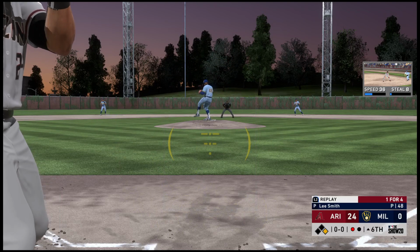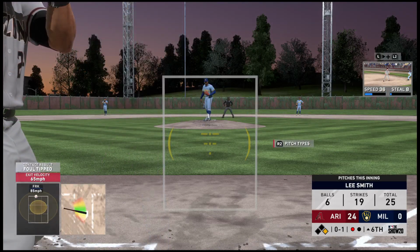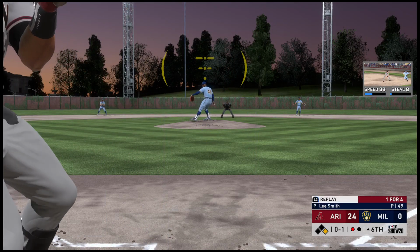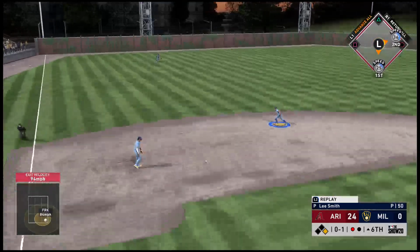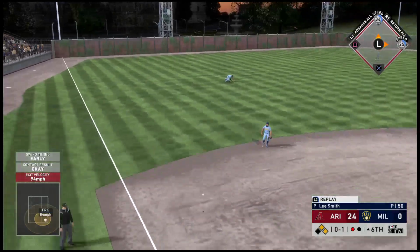He comes into this appearance in the midst of a 1-for-4 day. And it's fouled away. He's ready. Here's the 0-1. Hit hard towards the hole. It's through. He's got a base hit. His second in this one. 2 for 5 now.